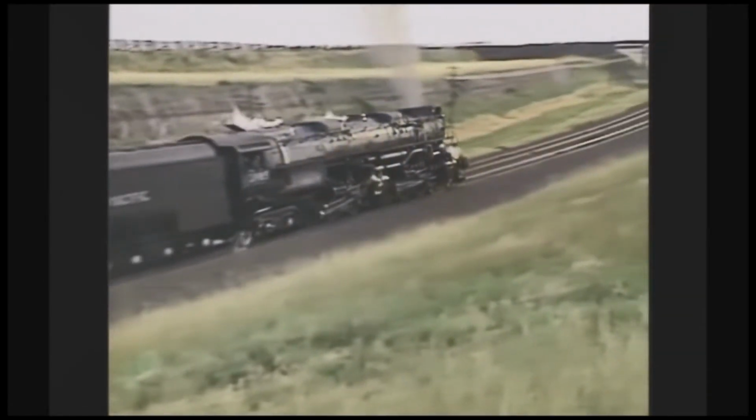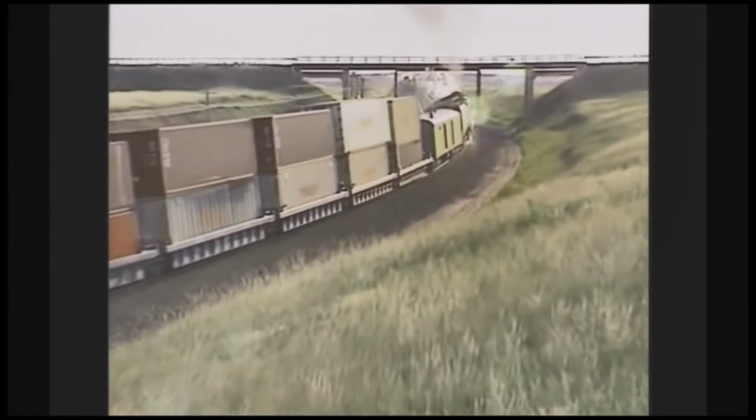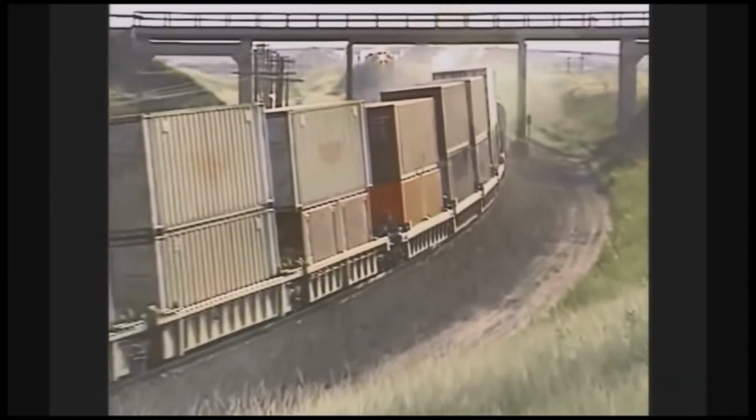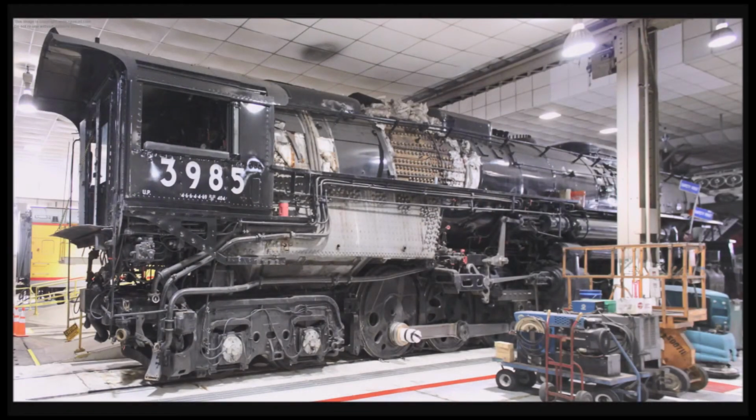The Challenger made many runs, occasionally on its old former route, until its last run in 2010. Afterward, he was taken out of service for another major overhaul. Yes, I'm referring to it as a he. But unfortunately, this wasn't to be.